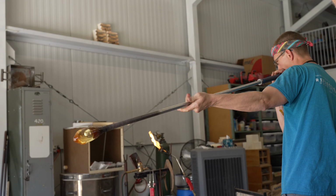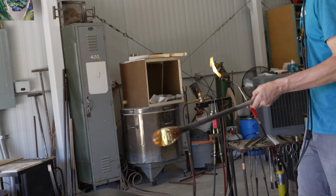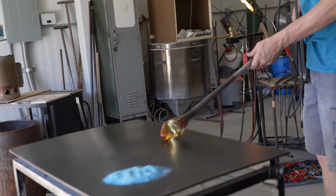And then I'll put a little more air into it. Just kind of keeping an eye on how it's marvering out, how the shape is going.